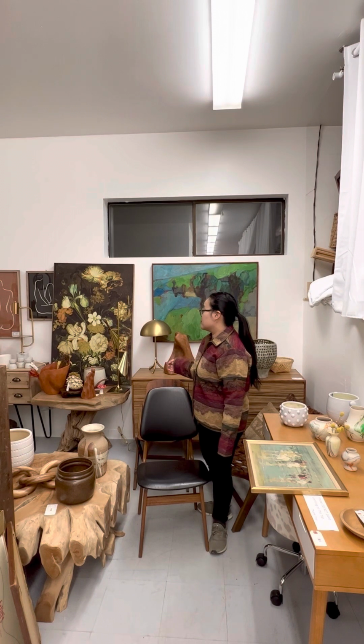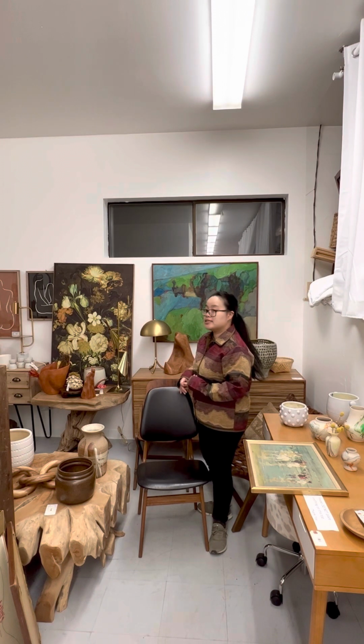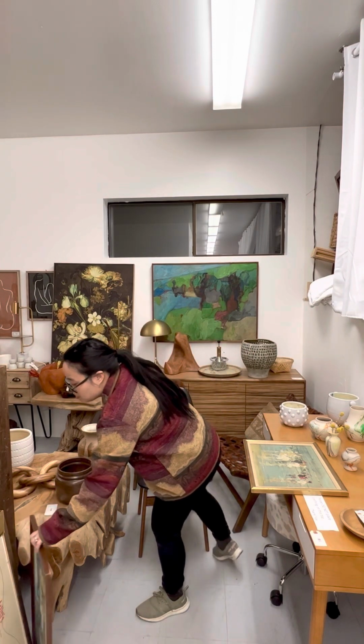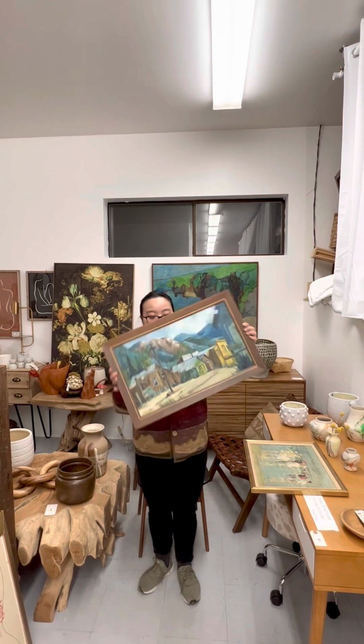And it does work well if you are doing Victorian or mid-century. It works with both. And then, oh, and I have another example of a small art piece that is gorgeous, but it is not selling.